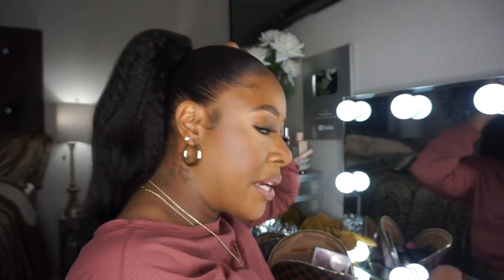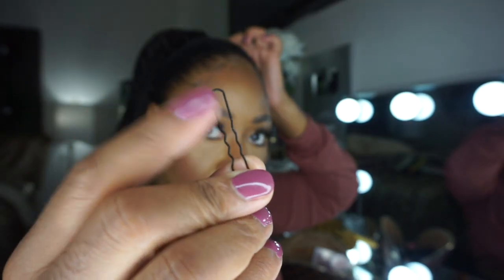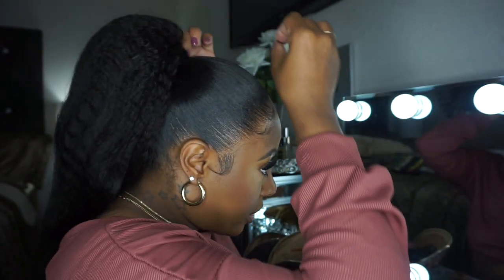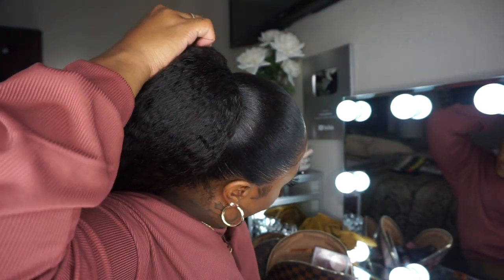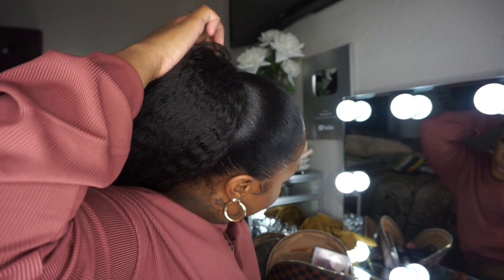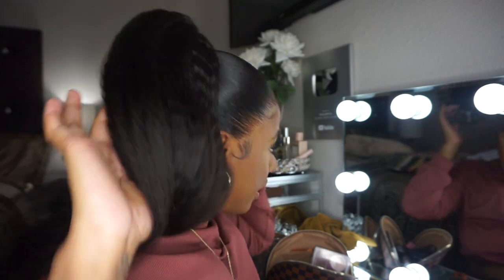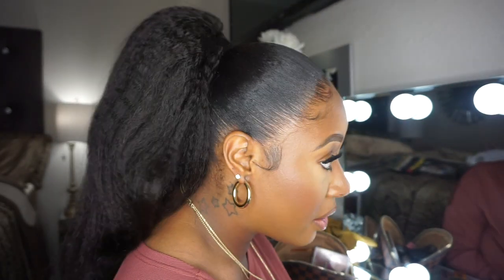Now I'm just going to take a hairpin and secure the end of my wrap, okay? Just take a pin and pin that hair down so it's not, you know, coming undone on us. We keep our cute ponytail style going. Okay, she's cute. Can you see it?